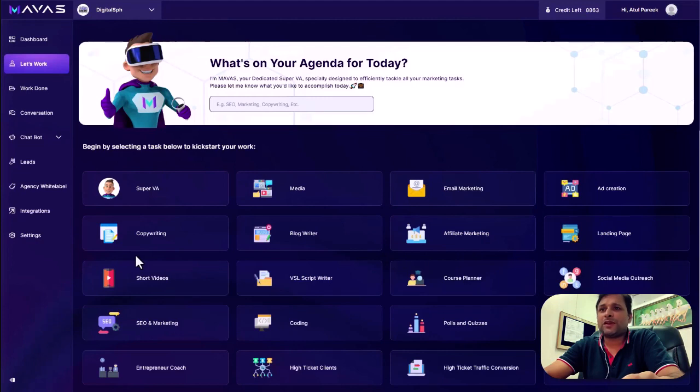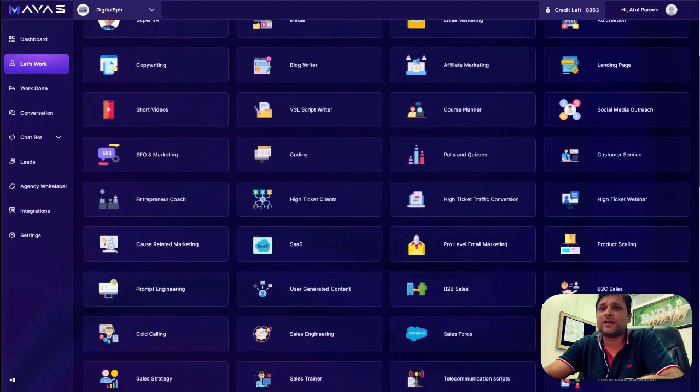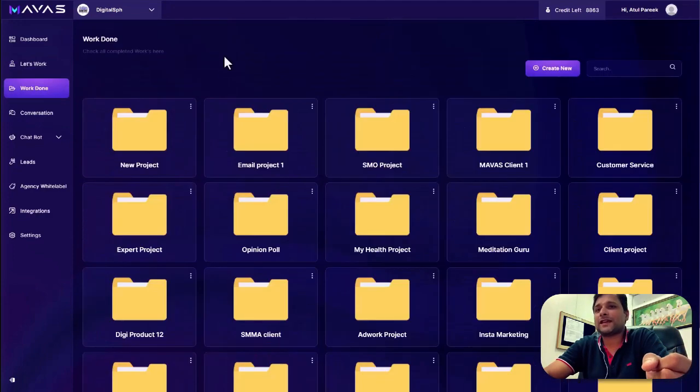So it's time to replace your team and freelancers. Just fire them all. You need to pay them. You need to spend time to explain to them. It's time to replace all with Mavas. Mavas is designed to efficiently manage all your marketing tasks from start to finish. Mavas ensures excellence at every step.